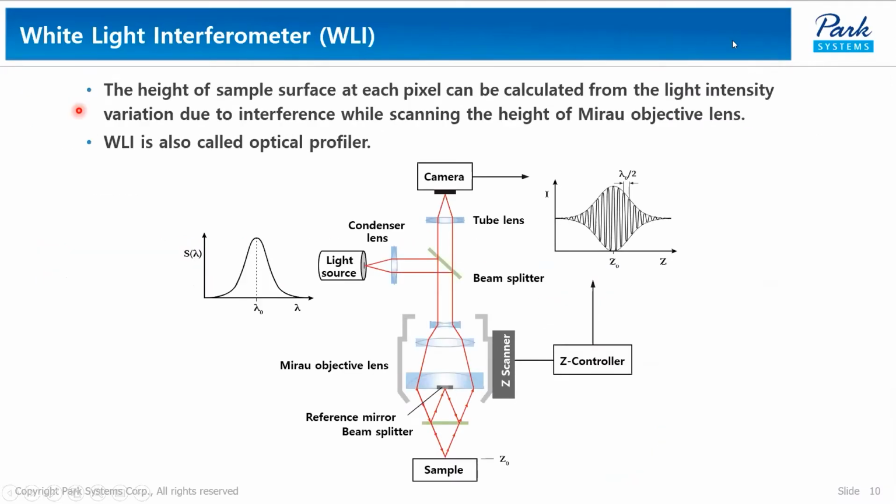In the WLI, the height of the sample surface at each pixel can be calculated from the light intensity variation due to interference while scanning the height of a mirror objective lens. Since WLI can generate 3D images with height information, it is also called an optical profiler.